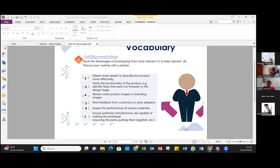You can share your screens if you have the image, in order to check it. Nobody? Teacher, we don't make an image, but we select the same as Lady: elicit feedback from customers or early adopters. Okay, so you selected the same as Lady.